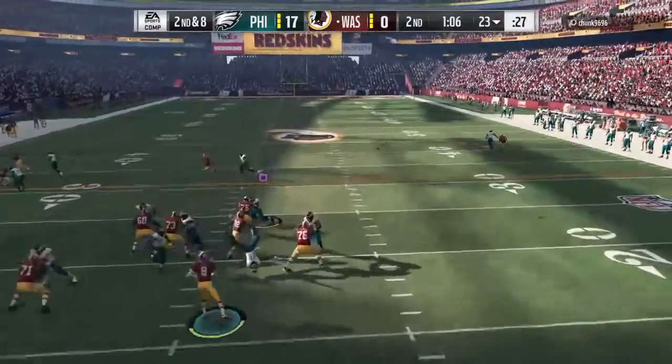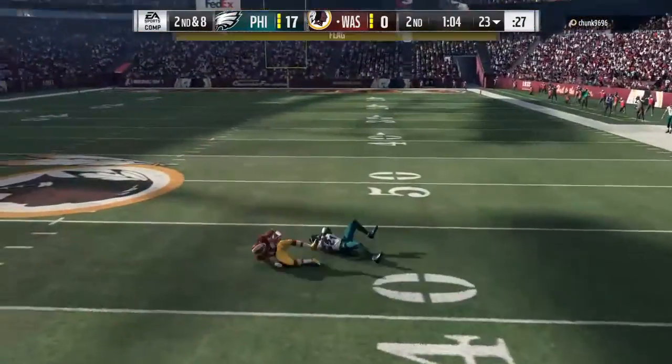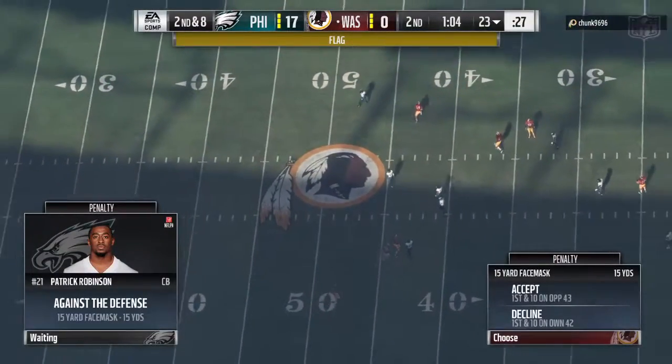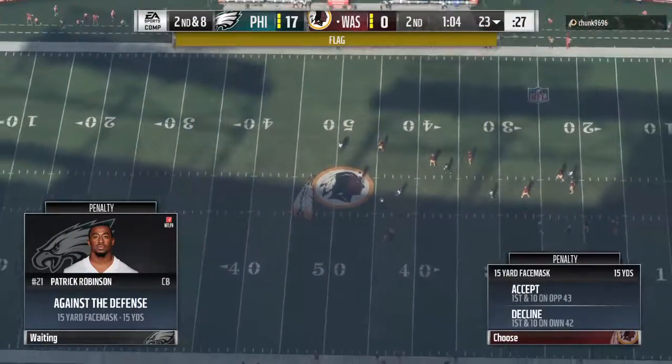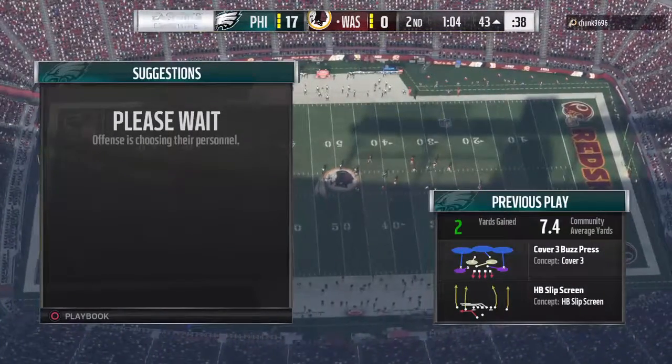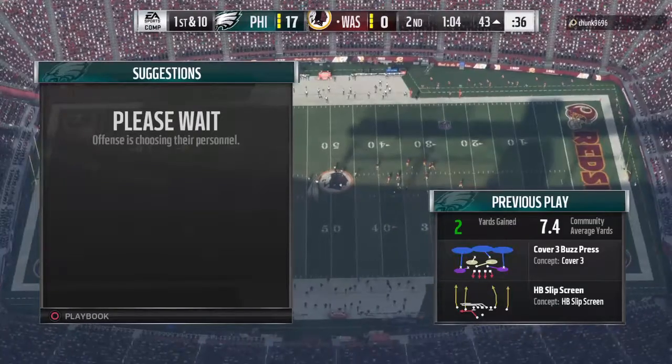Second down, Cousins. This is caught. It's Ryan Grant. And he'll be brought down somewhat awkwardly here, and a late flag as well. I think this one's going to be a face mask. So they'll take the yardage and tack on 15 more for the face mask.